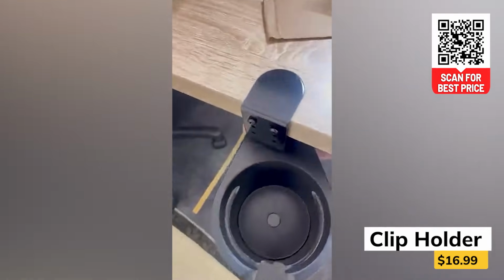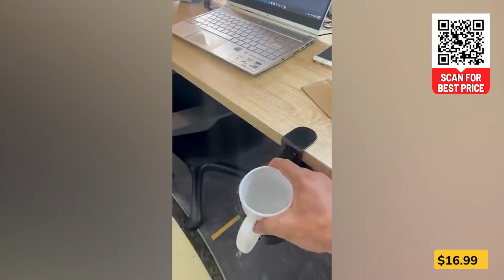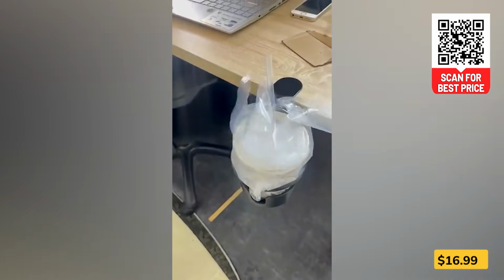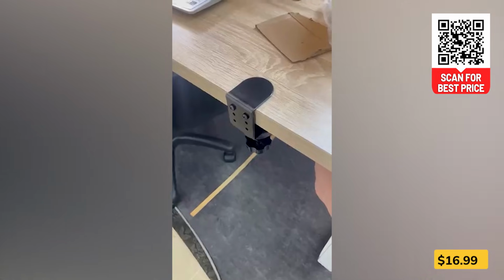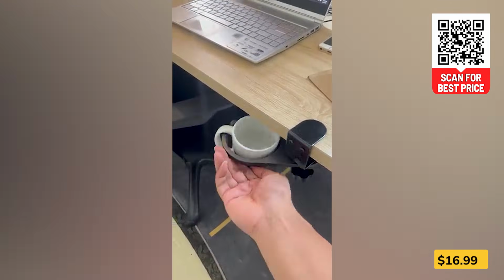Say goodbye to spills and clutter on your desk. This clip-on cup holder keeps your mug, bottle, or cup secure while freeing up valuable workspace. The non-slip silicone pad and adjustable clamp fit a variety of surfaces and cup sizes. Rotate it out of the way when not in use, or keep it handy for easy reach. Simple to install and stable, it's perfect for home, office, or study setups.